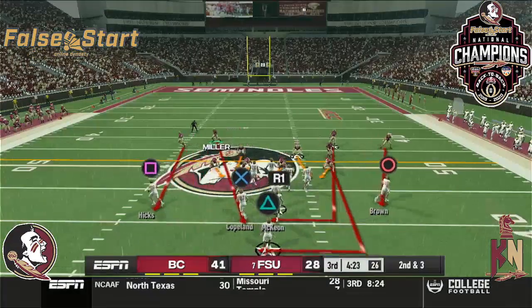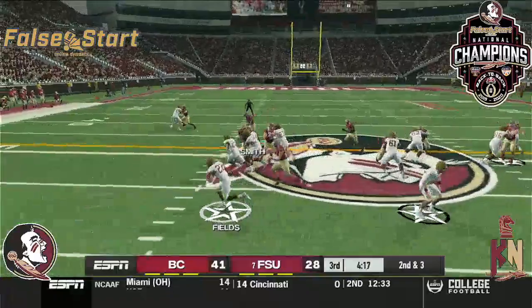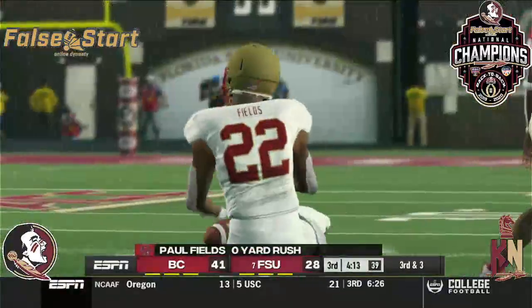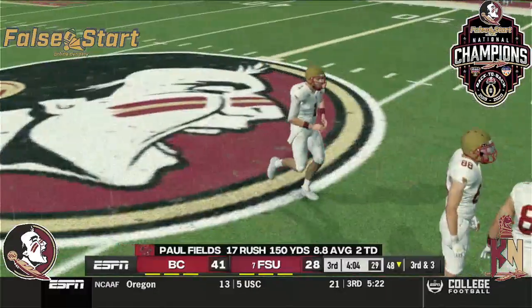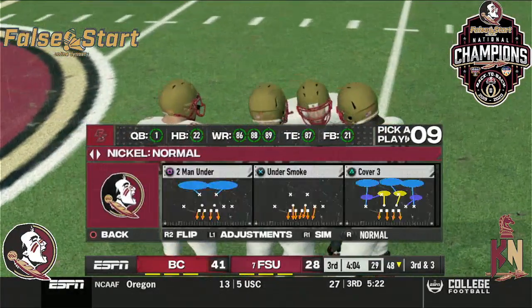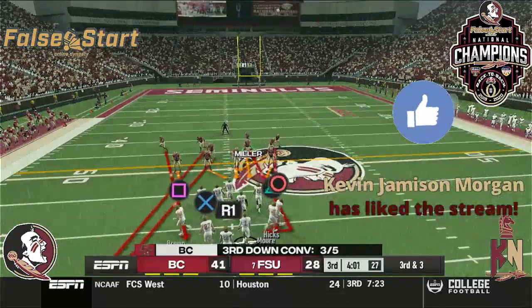Check three, check three, check three. Cross play. He's tackled right around the 48-yard line. That makes it third and 3. They need about 3 yards to get the first down here on third down.